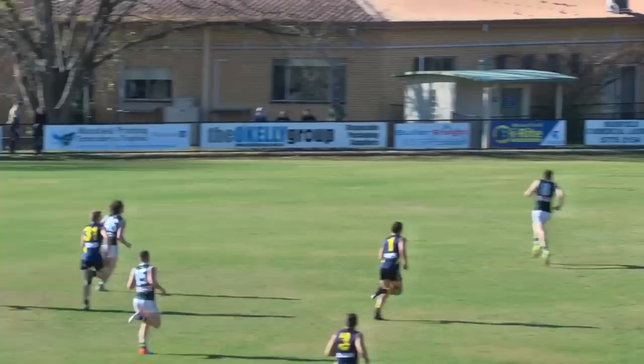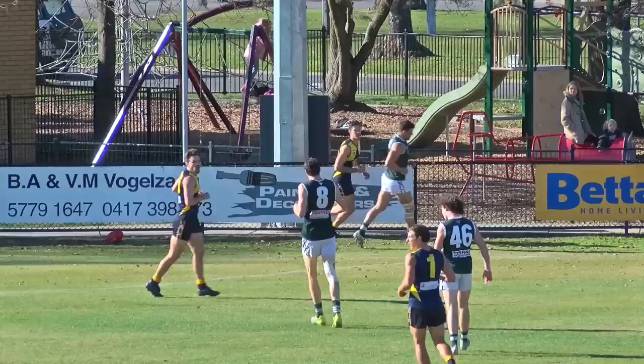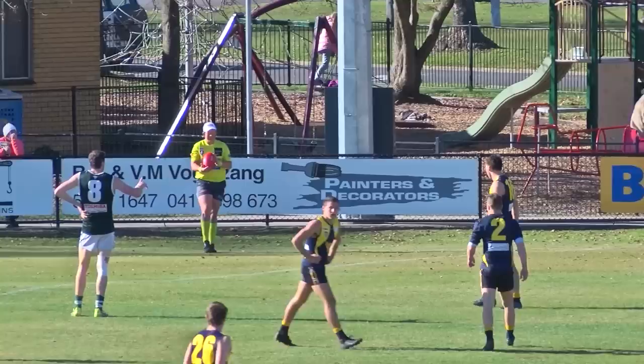And number 62, left footer, Willoughby drives them into attacking 50. It's out wide. Jack O'Grady leading in the race for the Eagles, escorts the ball over the boundary line, just right on the 50 in the left half forward flank for the Echuca Bombers.